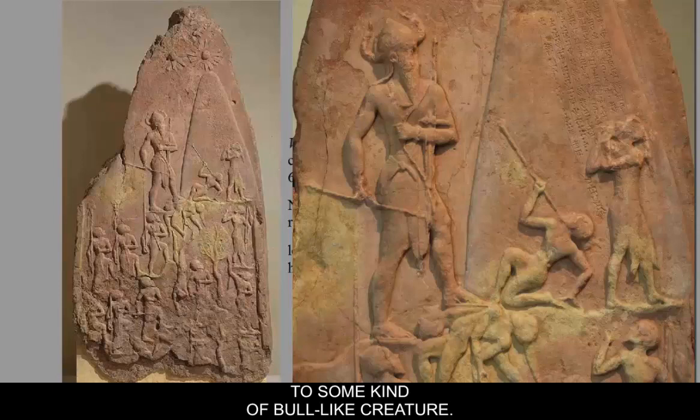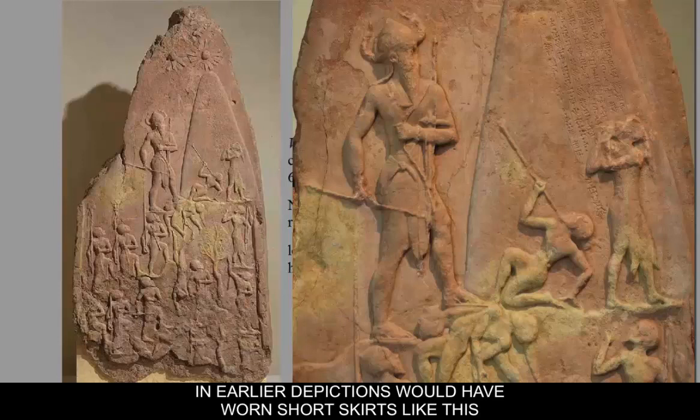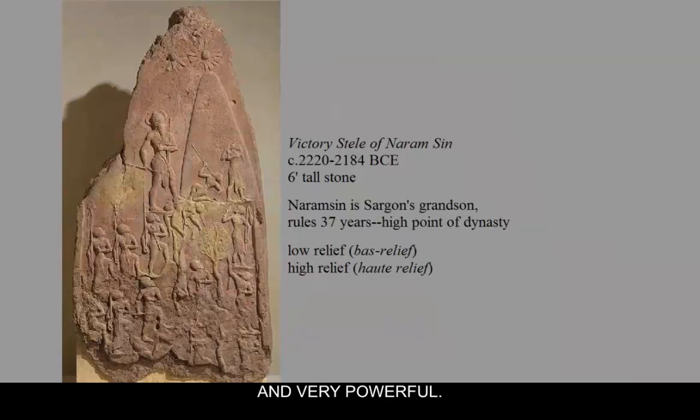Deification is also represented by his short skirt. The gods in earlier depictions would have worn short skirts like this, and it was a way of telling them apart from the other figures. There's also an emphasis on his anatomy, that he is very muscular, he has large muscular arms, he's representing himself as being very capable and very powerful. So those are some important elements to talk about in terms of how he's being represented.